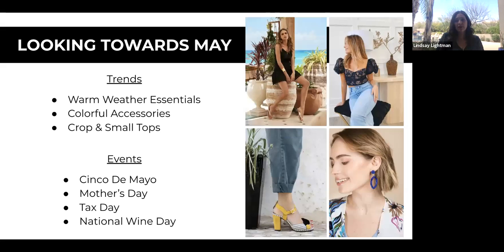And then looking one step forward into May, we haven't solidified everything yet, but kind of what's on our mind. We're starting summer. So warm weather essentials, colorful stuff, colorful accessories, sticking with the crop tops and cropped looks. And then, obviously, some activations around the holidays that are happening.